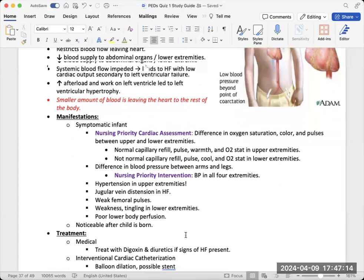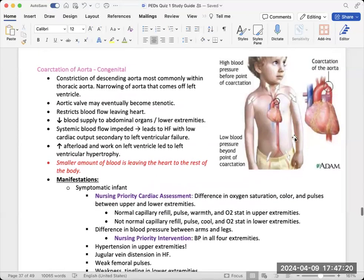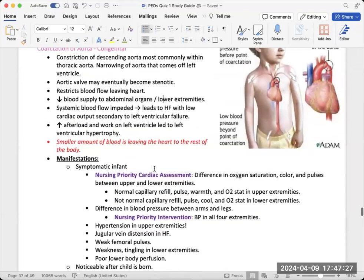We're also going to notice that there's a difference in blood pressure between the arms and the legs. So for this specific thing, if we suspect coarctation of the aorta, the priority is a cardiac assessment to determine the difference in, like I said, the pulses, the capillary refill, their O2 stat in the upper and lower extremities, and the priority nursing intervention is blood pressure in all four extremities because, same reason, the blood pressure in the upper extremities is going to be different than the blood pressure in the lower. And that's a key thing.